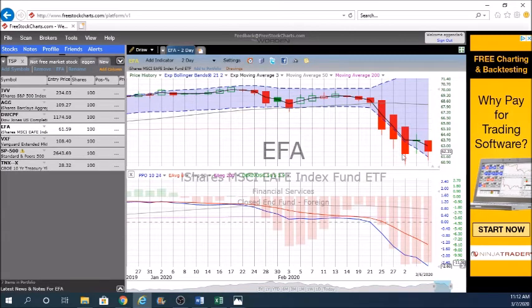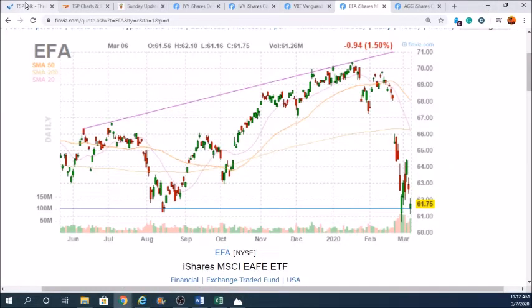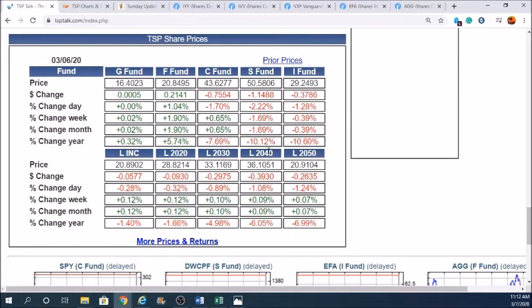Another massive plunge after we saw that in February. So big plunge there. It is also one of our funds that is doing the worst out of all of our TSP funds. So we are just not touching that for right now. We are staying away from that fund.